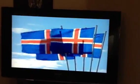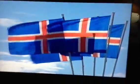Height of the Icelandic summer, Landsmót. Today we are at the Landsmót, the biggest event in Iceland for Icelandic horses. The extraordinary thing with the Icelandic horse is that we have 5 gaits. Most of the horses have 5 gaits. You know, walk, canter and trot.